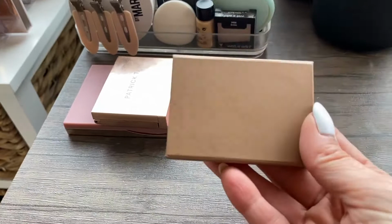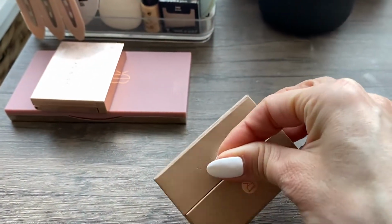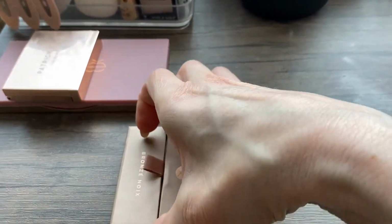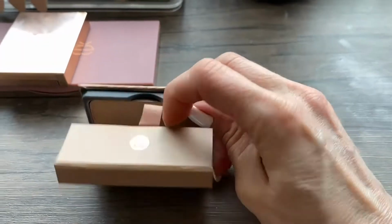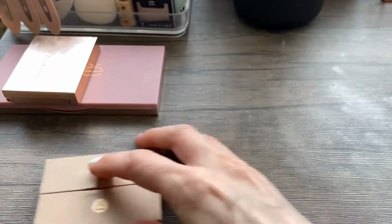I have this powder bronzer from Viseart, and I don't think you can get this anymore. I picked it up in a Boxy pop-up sale for next to nothing, honestly. I love it, but I am gonna put it back and pull out a different powder bronzer.